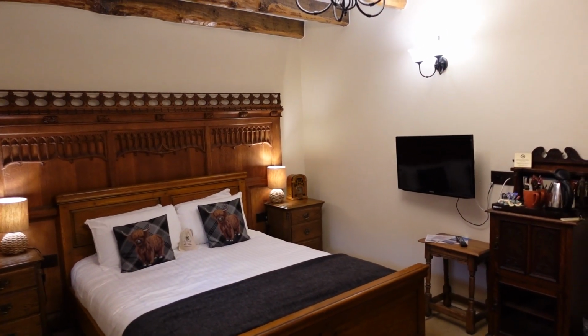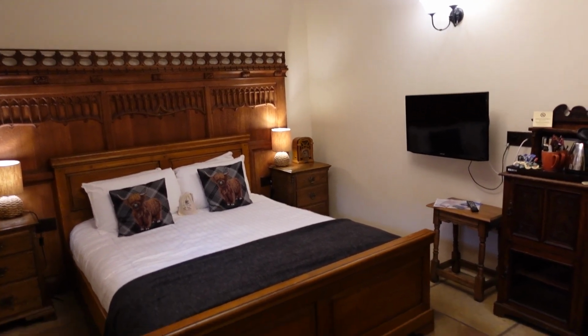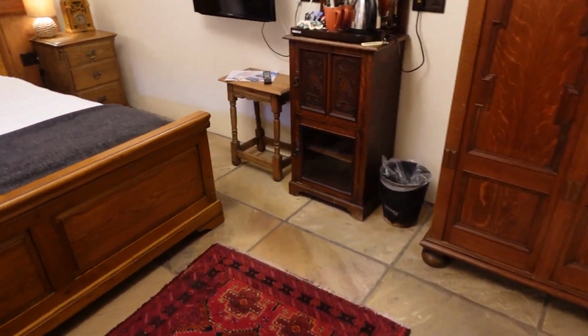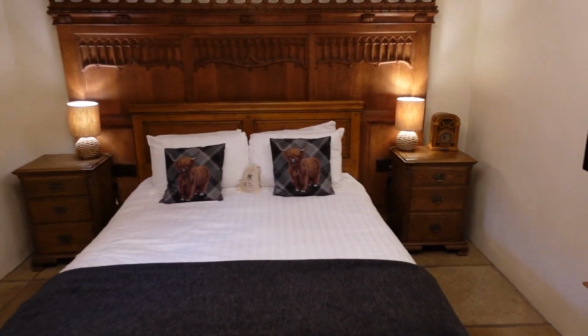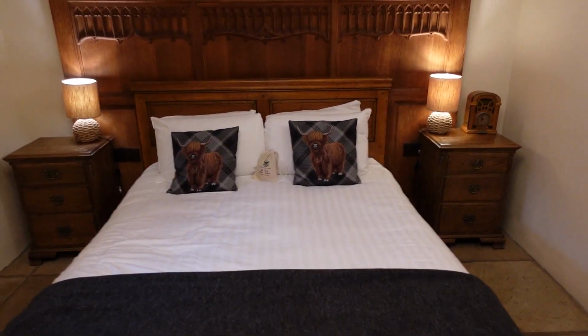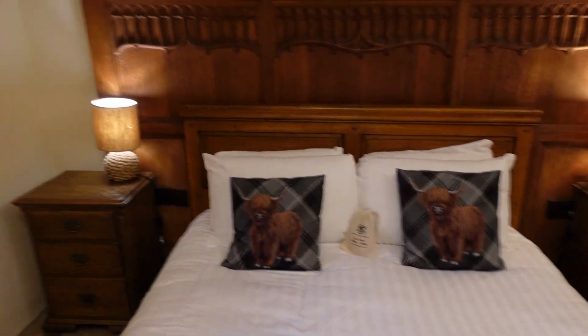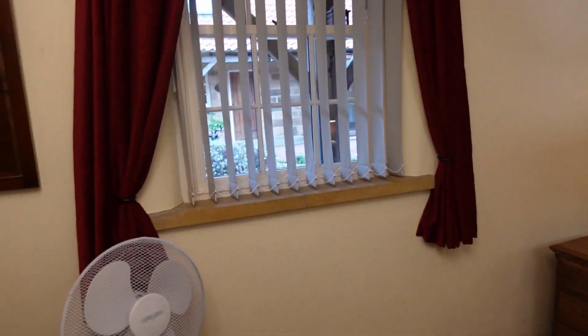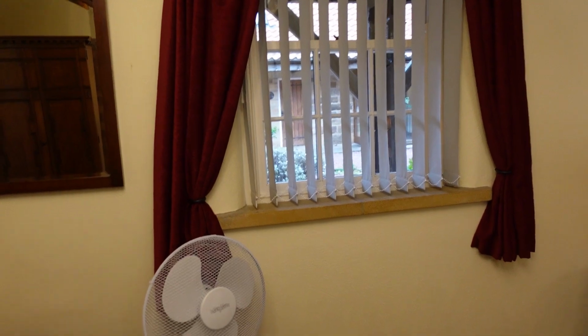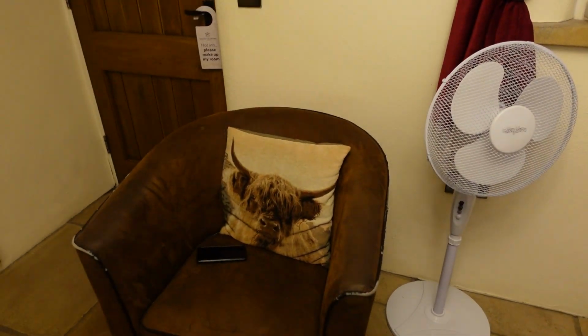So let's have a room tour of room number 2 of a stable. So we've got nice stone floors, carpet, lovely bed, big bed, like the wooden features along the top of the bed, with Aberdeen Angus pillows. We've got a fan, small window. Being a horse stables, I wonder if that's where the horse box used to be. There is a chair as well.